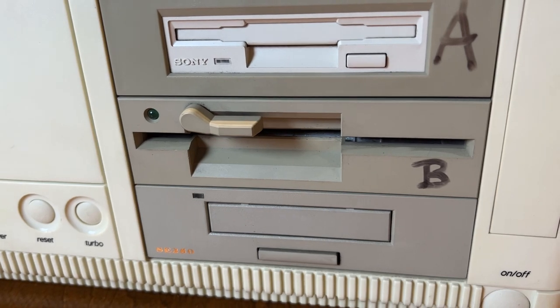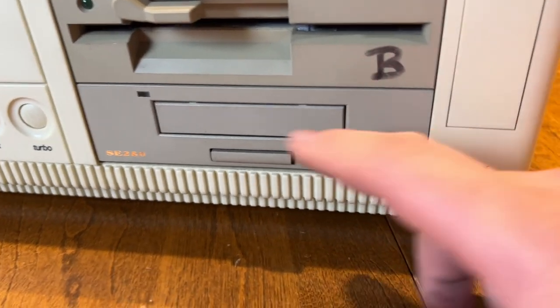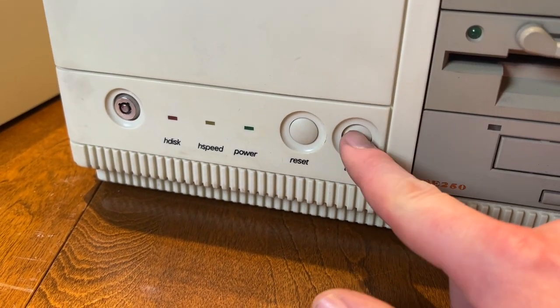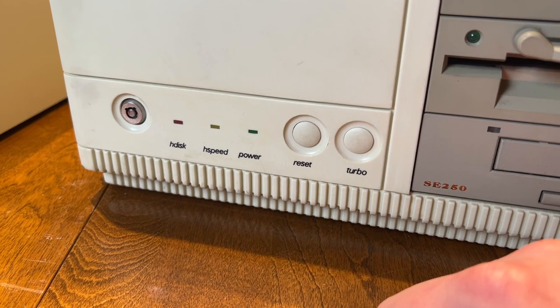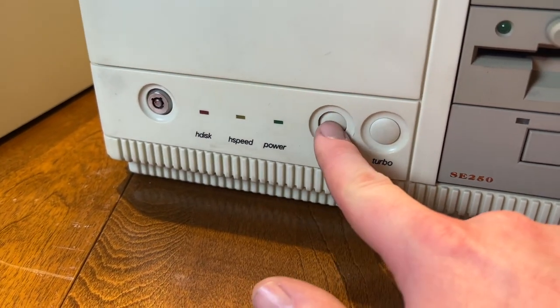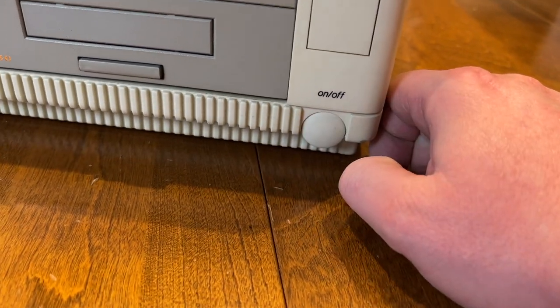Of course, our 5 1/4 inch floppy, if I'm correct. And some type of tape drive, I'm assuming. We have our turbo button, which is going to turbo us up here. We got our key lock. I don't have the key for that. And our reset button and power down here. So we'll spin it around.